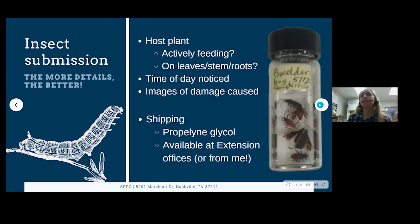And when you're submitting insects, again, the more details, the better. So did you find it on a host plant? Was it actively feeding on the plant? What part of the plant was it feeding on? Was it feeding on the stems? Was it feeding on the leaves? Did you find this on the roots? What time of day did you find it? And any images of damage caused can be really helpful too, because it might not necessarily be the insect that you see that caused the damage.